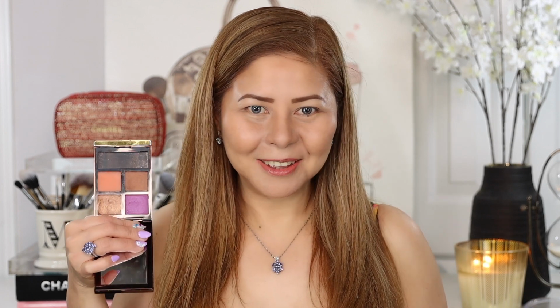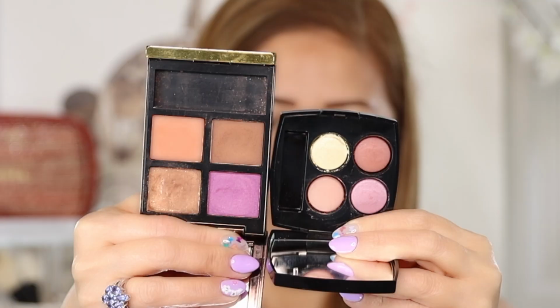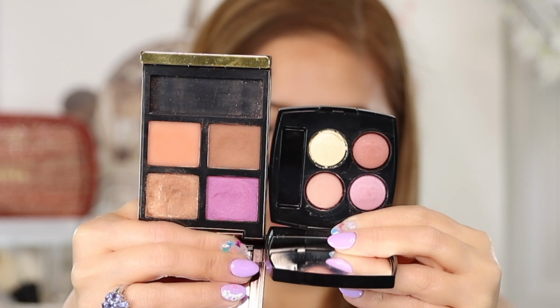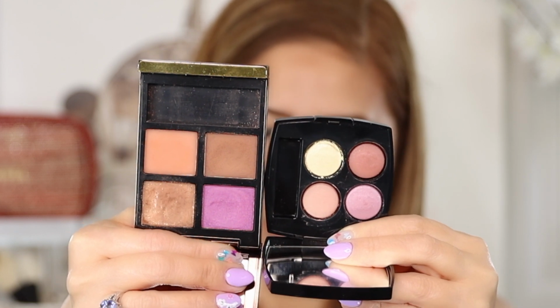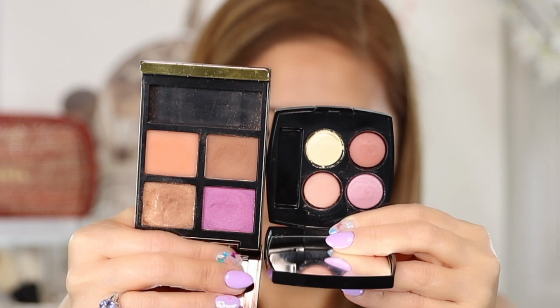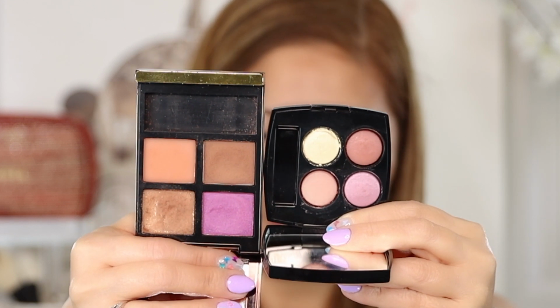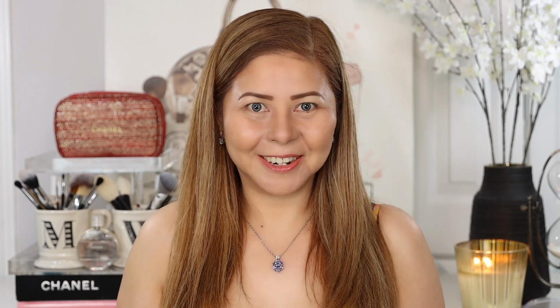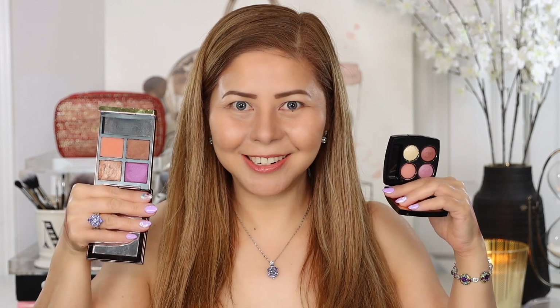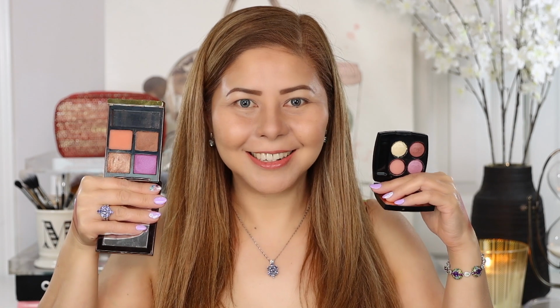When I swatched it earlier, the palette that came to my mind is this Tom Ford African Violet. This is a side-by-side comparison. We got the lavender and the peach shade. The darker shade in the Chanel is brownish red, and this Tom Ford is straight bronze. And we got the shimmering shades. Here in Chanel, it is really yellow, and in Tom Ford, it has flecks of gold. So I will swatch them side by side so you will see how close they are. Okay, you guys, so here are the swatches of this Chanel 68 Delices versus Tom Ford Quad African Violet.